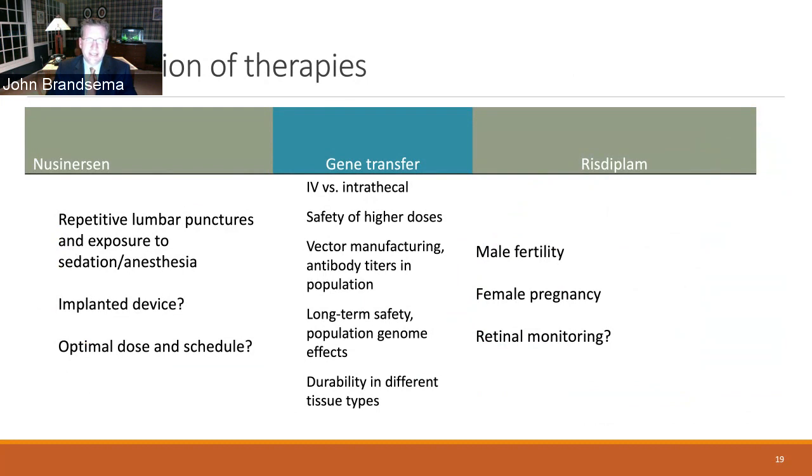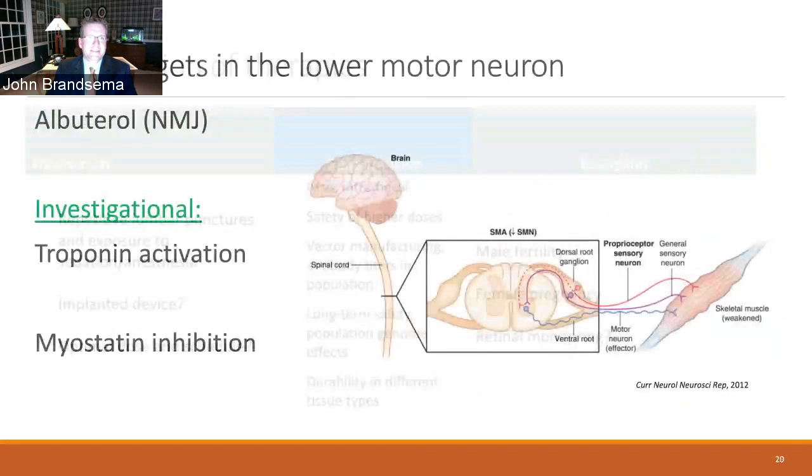And there were some early phase concerns about retinal issues with an earlier version of the molecule. This did not at all become a concern despite very careful monitoring in the risdiplam research trials. But there's a question about whether using combination treatments or other approaches may bring this more to light again in terms of effect on other tissues.